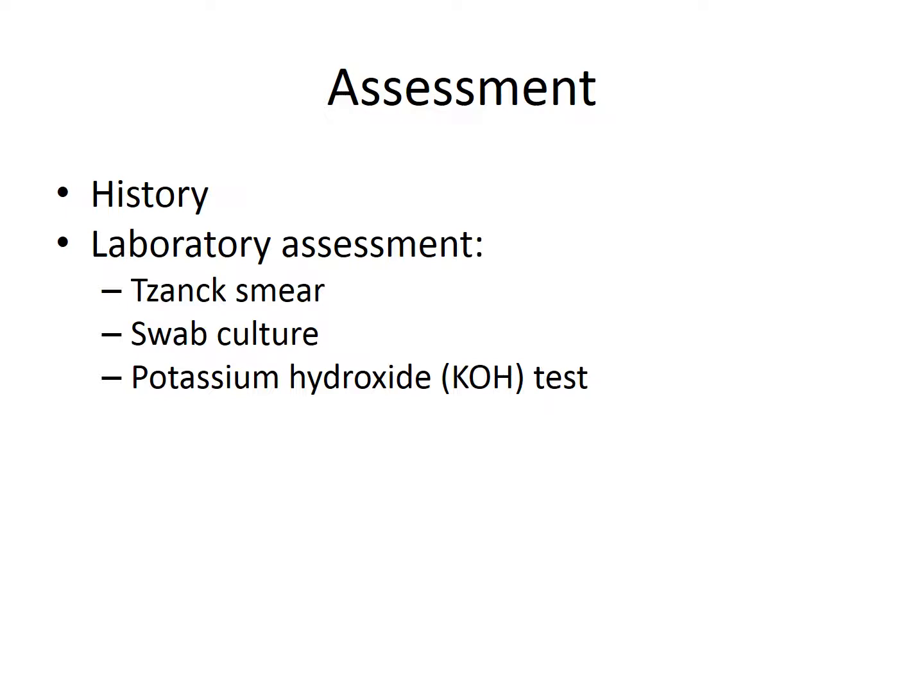It's really important for you to get the history of when things started, the assessment findings, what it looks like. Tinea, ringworm is an example of that, with the circular shape of it, so the description of it.